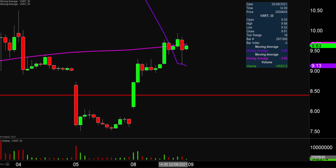But very impressive movement today. When you stop and think about the fact that on Friday the price was down around this area, now all of a sudden the price has worked its way up to where it has.